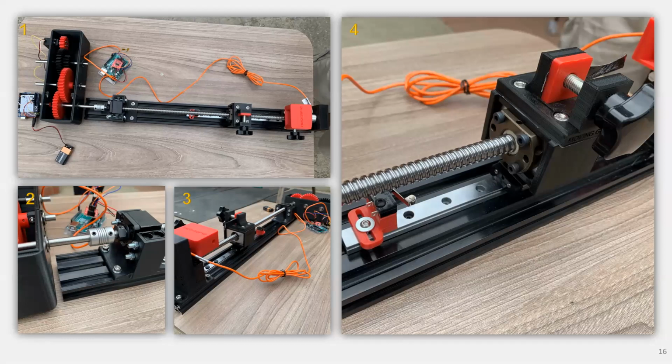Picture 4 here has a closer look at the lead screw, housing attachment with moving grip on top, limit emergency switch, guide rail, and carriage, all bolted and assembled to the triple extrusion below.